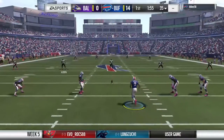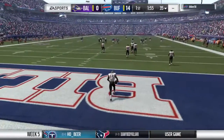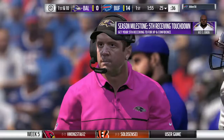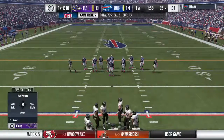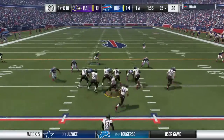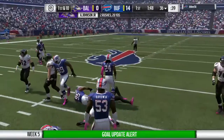Here's the Bills kickoff unit now as they will send this one away. This will be taken to the back of the end zone, and no run back here. This will be a touchback, and it comes out to the 25-yard line. And they'll go with the ground attack here, and they're able to get this one across the 35.